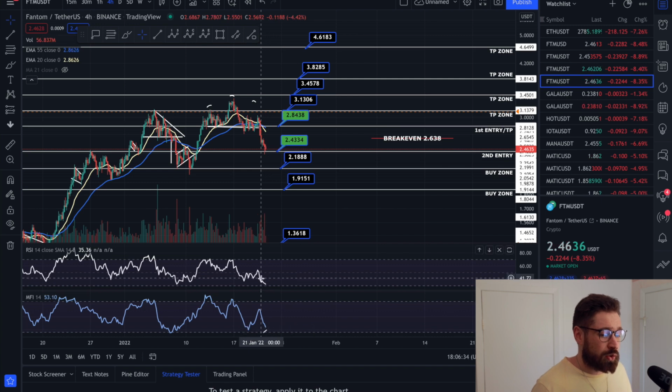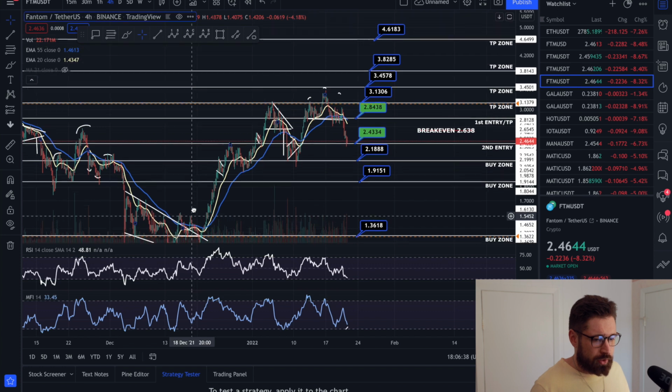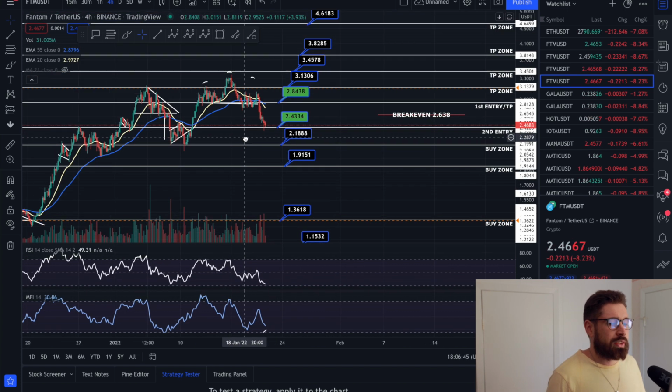But we are trending towards oversold, and that's usually where you're going to see a bounce. Right here, bounce, oversold. Let me give you another example. 4-hour time frame right here, bounce, oversold right here, bounce back to the upside. So just something to keep in mind. That's basically it for FTM.